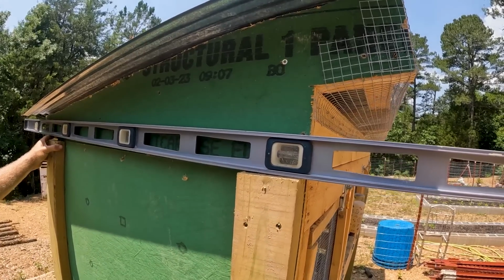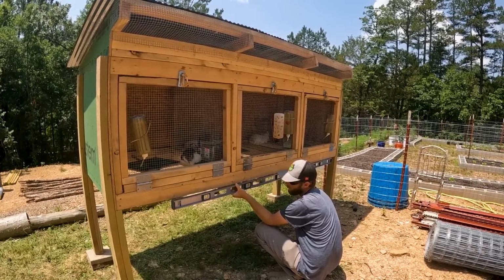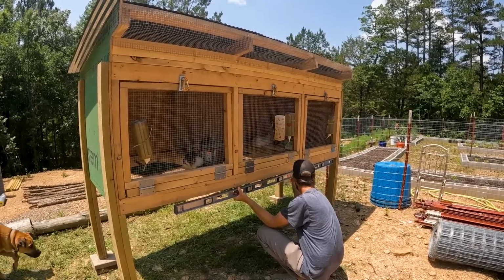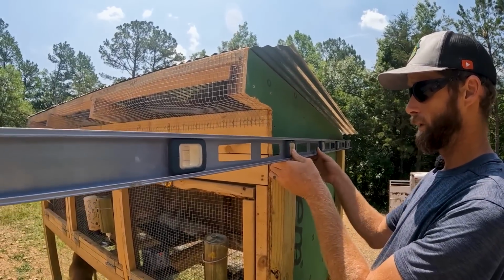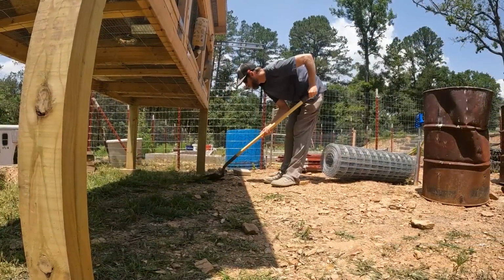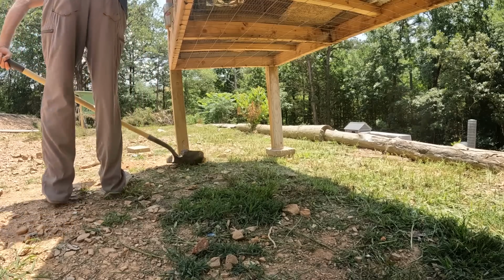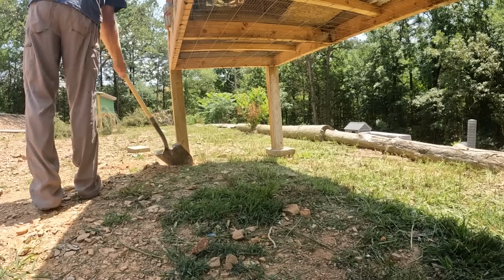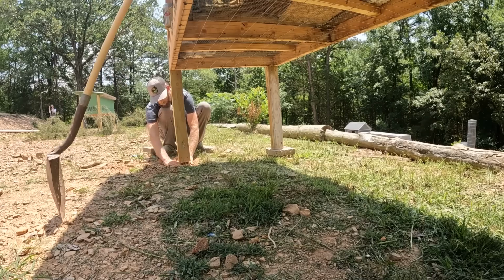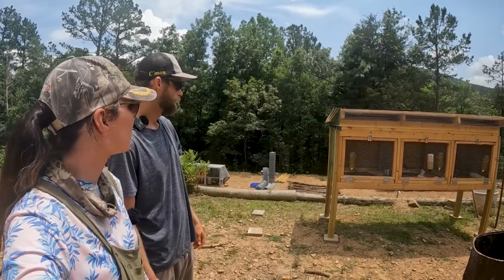All right, let's find out how off we are. Well, we're off by quite a bit up here. Need to come up about that high, so I need to dig that guy down. All right. We're pretty dang there. I need to dig this guy down a little. Okay, so the front legs need to go down just a hair. Well, dang, babe, that looks pretty level to me. You did a great job. It's pretty much there.